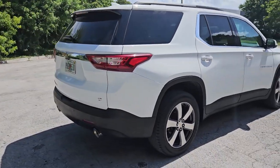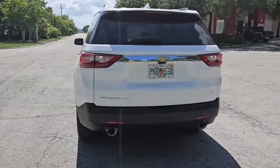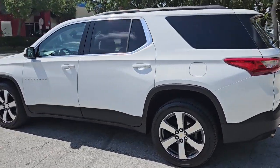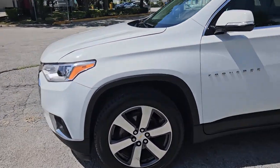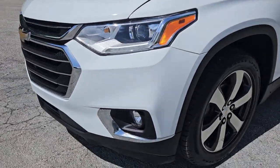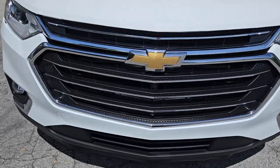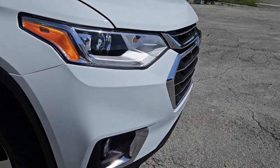We'll go ahead and give it a quick walk around, and then we'll take it panel by panel and show you the condition of the vehicle. It's a really nice condition. White exterior color with black leather. All right, let's take a close look here. Front bumper's in beautiful shape. Look at that, looks amazing. Super clean. Looks brand new, very nice condition.